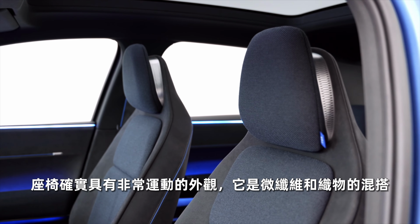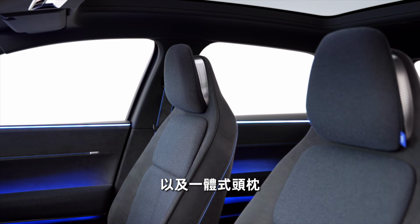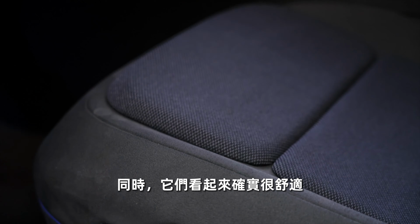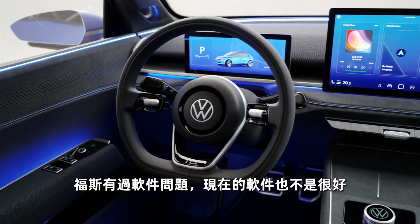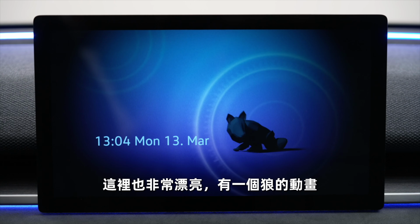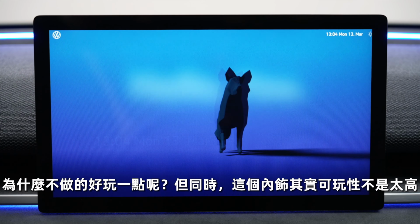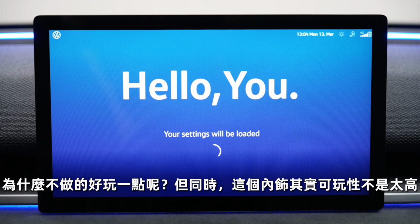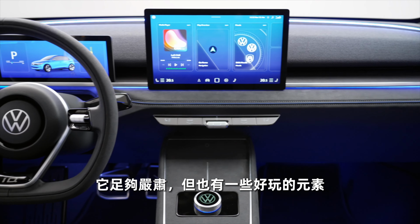The seats have a very sporty look indeed, also a fabric microfiber mix, and they have this integrated head restraint style. At the same time, they look pretty cozy indeed. VW has had software problems and the current software is not that good, but now there's a completely new software also with new animations. Really nice here also with the typical Wolf style. Why not be a little bit joyful, but at the same time this interior is not too playful actually. It is serious enough but has some joyful elements indeed.